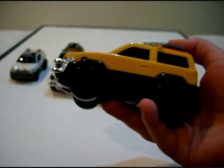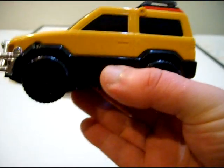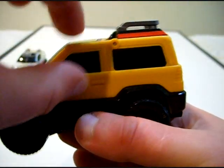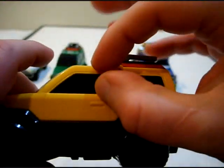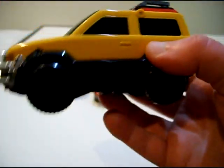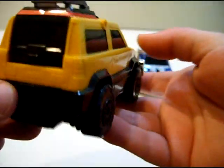I kind of like Dune Star and Wind Chaser; they're my favorite ones, just because they don't look unreasonably proportioned. Yeah, the windows are a little narrow. If they could have taken this and stretched it out a little bit, I'm not trying to do commentary right now, but you'd be hard-pressed not to know that this was actually a giant combat vehicle of some kind.